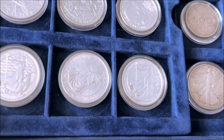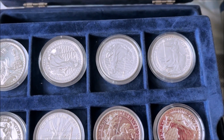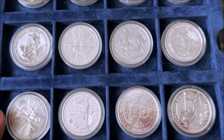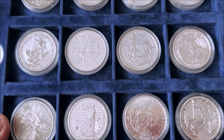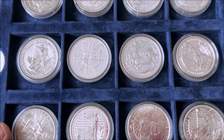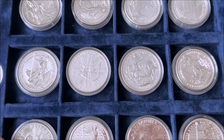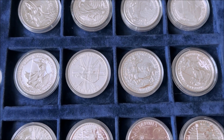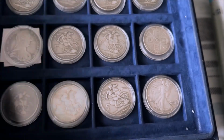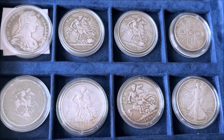These are a date run of Britannias. These get very expensive as you get down to like 1998, I think that's when they first started. They're really expensive, 60 to 70 quid. Some of them are worth more, but we've got these. What are these? Well, there's just a few crowns. I've got hundreds of crowns.